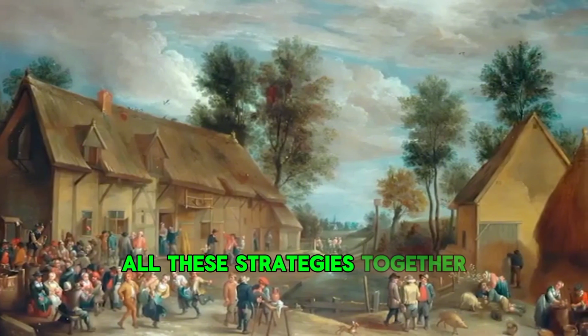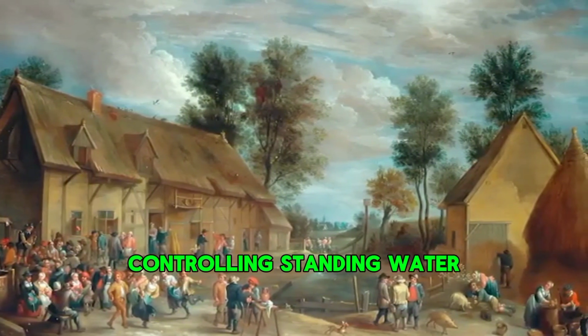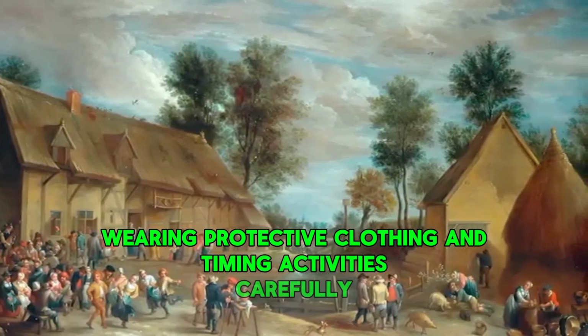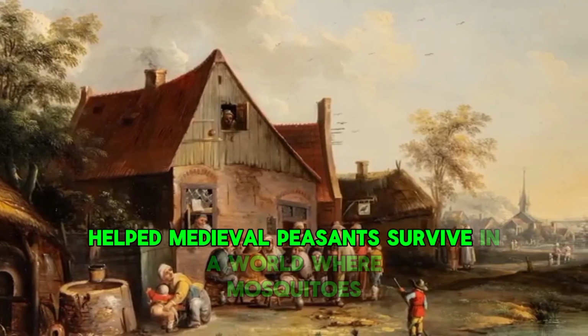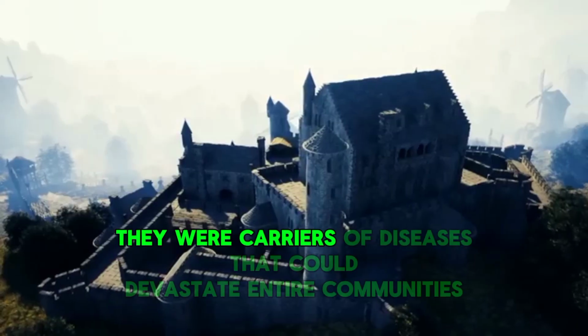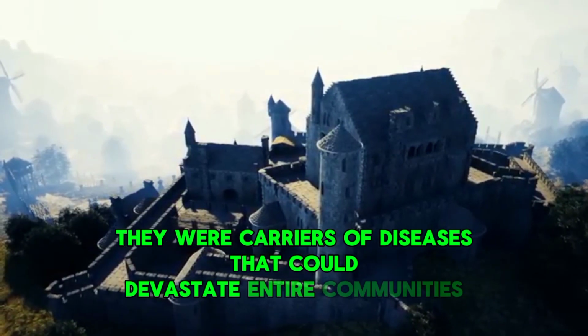All these strategies together, controlling standing water, using repellent plants, wearing protective clothing, and timing activities carefully, helped medieval peasants survive in a world where mosquitoes were more than just an annoyance. They were carriers of diseases that could devastate entire communities.